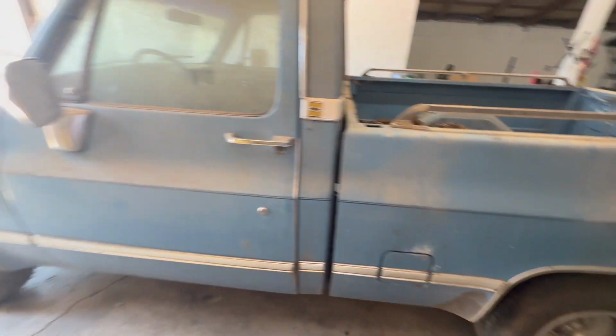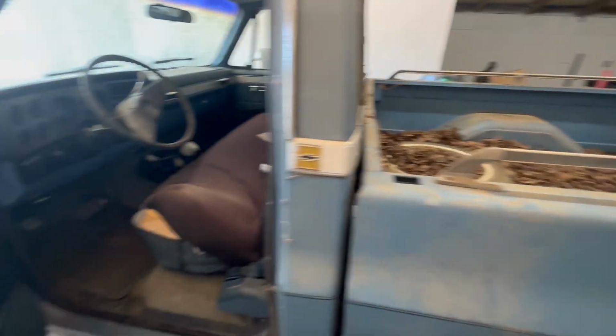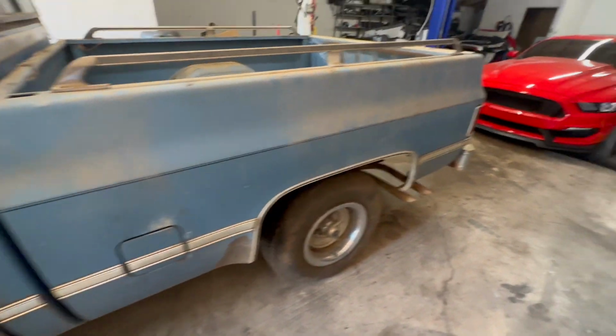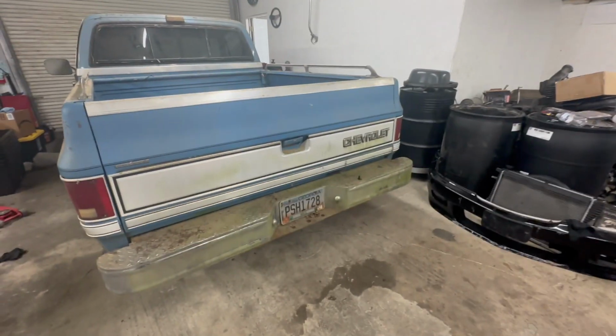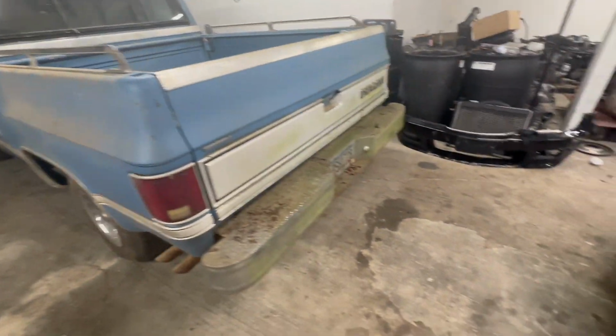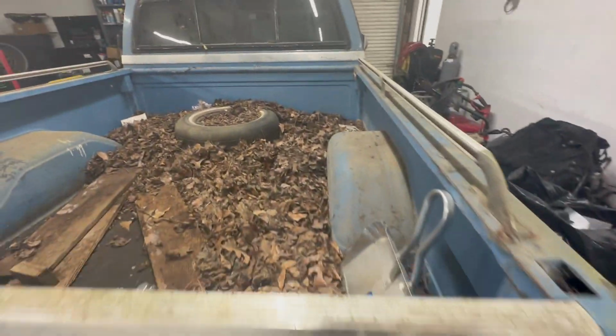Alright, let's go ahead and give a walk around of the truck. It's got a lot of leaves in it and it does need a lot of work, but let's go ahead and give this truck a walk around. Alright guys, so now that we got this truck back to the shop, we're gonna go ahead and do a walk around. It needs a good clean.